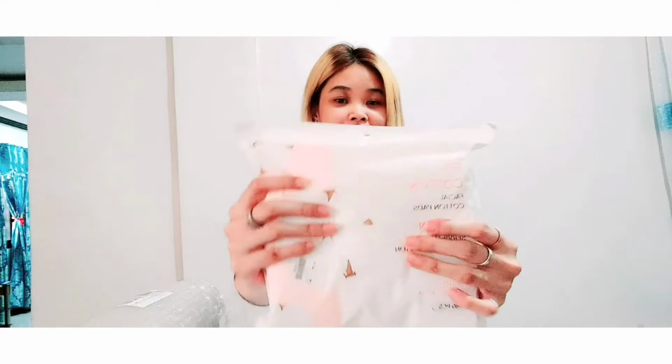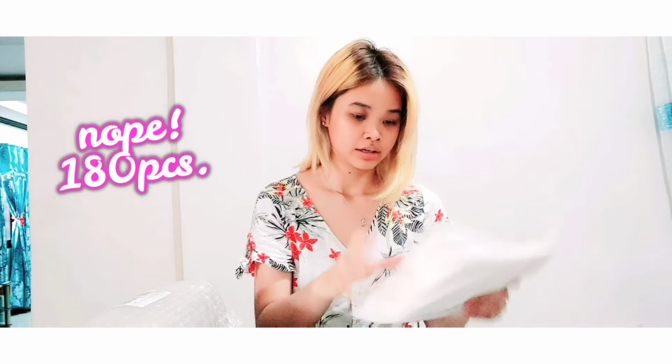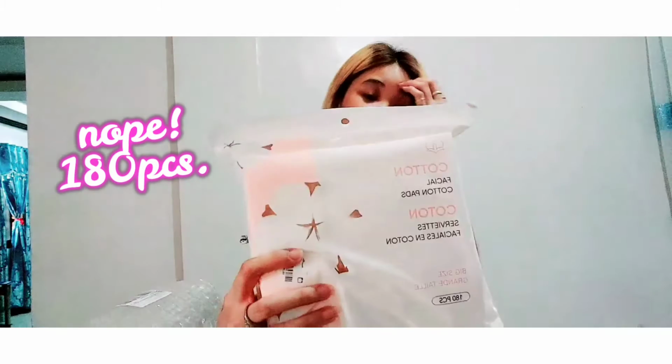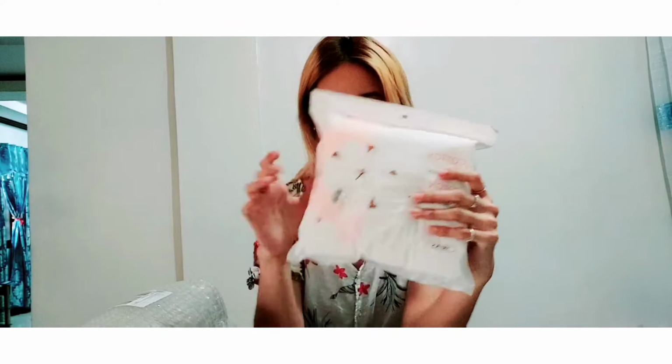Yeah. These are the cotton pads. It has 225 pieces, so it's really affordable.